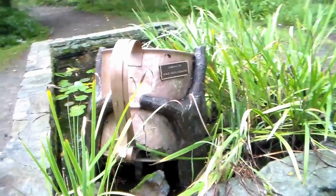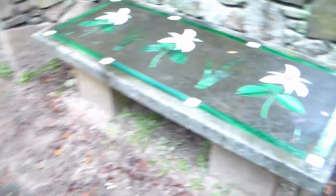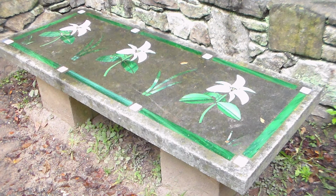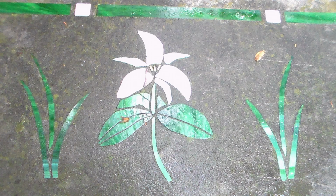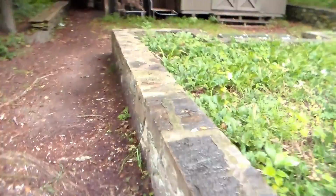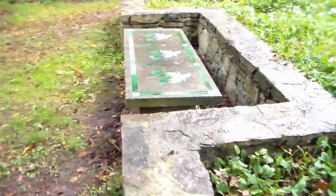And then over here there's a memorial in memory of Bill Krause. And here behind is a beautifully tiled stone bench. With tiled, it looks like it's either jade or some kind of precious stone, or maybe ceramic tile, not sure, but it's very beautifully done inlay work of stone and precious stones. And then there's a maintenance shed over here and another bench with beautiful flowers inlaid in the stonework.